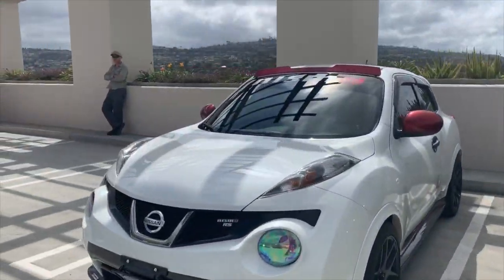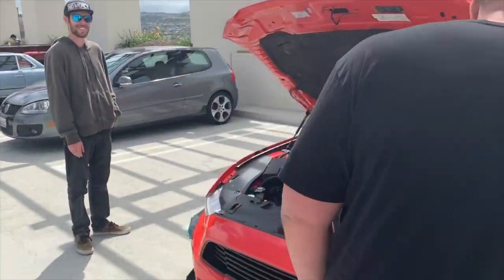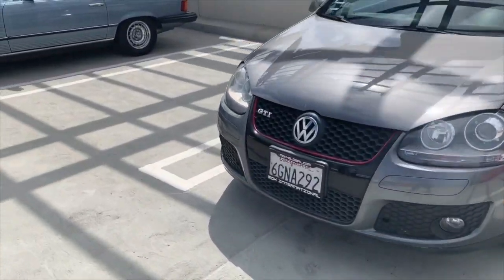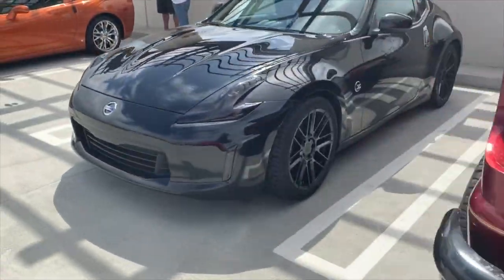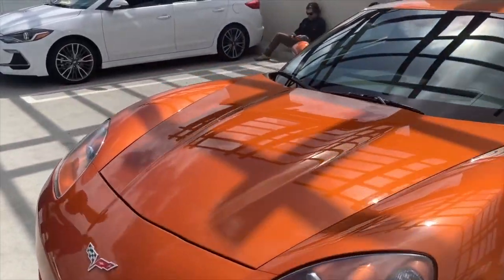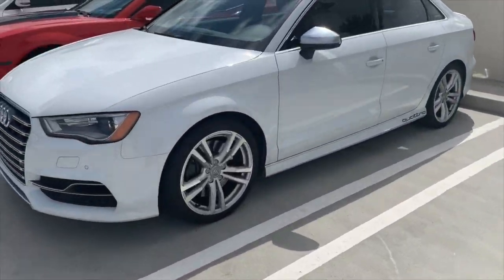Little Focus. A little Mustang with a bit of serious aerodynamics going on with it. Quite nicely done, running the supercharger under there. A GTI. Little Mercedes convertible. It's nice. It's a cool looking truck here. Another Nissan. Then a Corvette. And Hyundai. Audi.